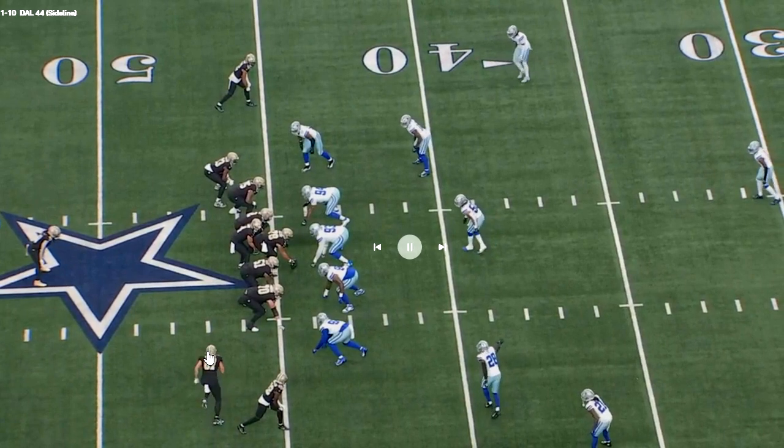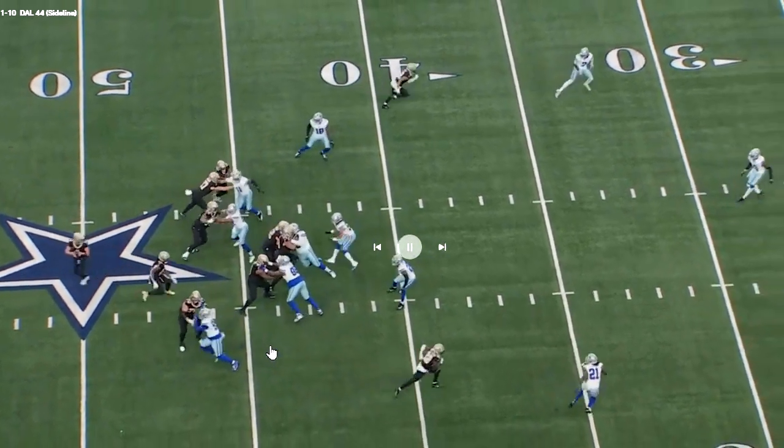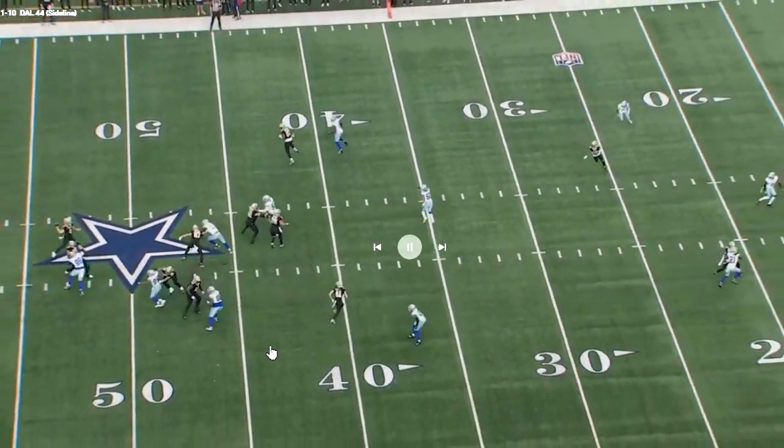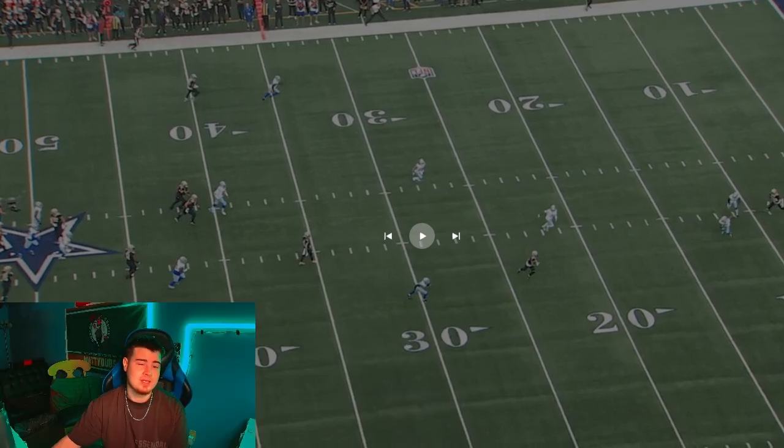The Saints not only have great weapons, a behind the defense type of guy here in Rashid Shaheed, great possession, great route runner in Chris Olave. You got Alvin Kamara, you got Taysom Hill, you got some weapons, Juwan Johnson, Foster Moreau. That's a great ball, man. It's a great play. I'm going to end the video here, though.